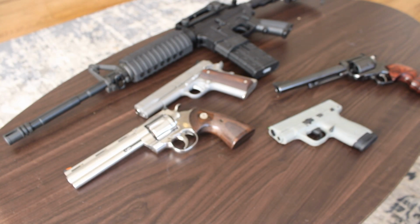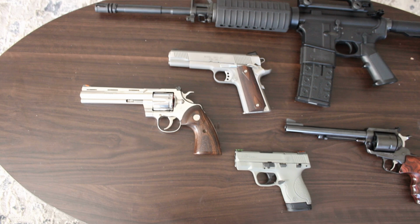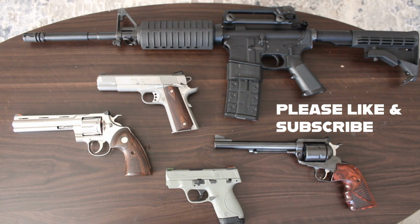Yeah, that's my firearm collection so far. Let me know what you guys think. Let me know what other gun I should buy next. It probably makes sense to buy like a Smith & Wesson revolver. I don't have one of those yet.